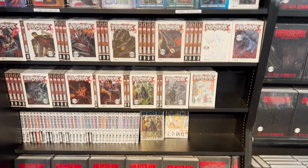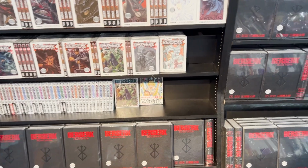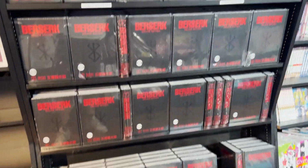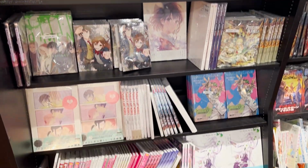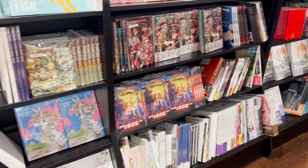Peak shelf. Peak. No. Pure peak. You guys know Berserk's good. We love Berserk in this house. And the last shelf here is just some art books. So hopefully you guys enjoyed Kino.